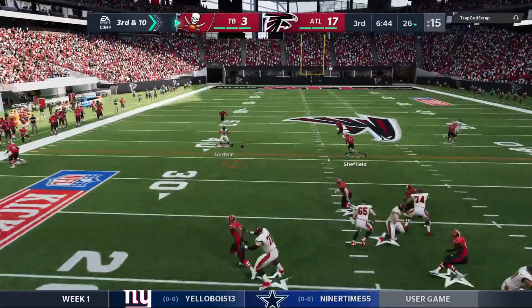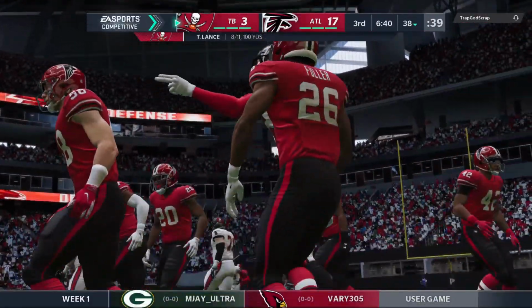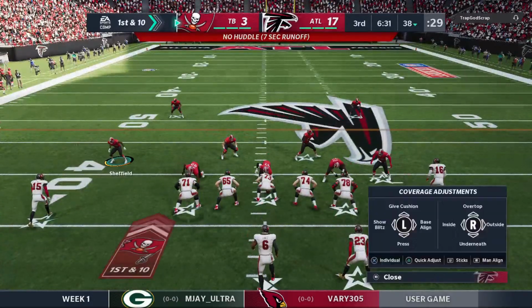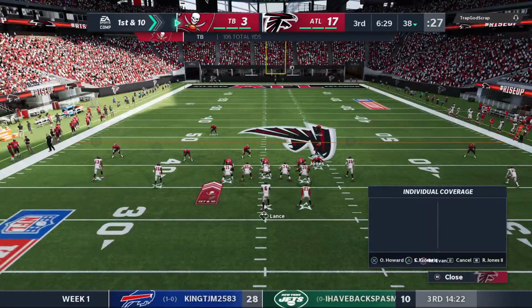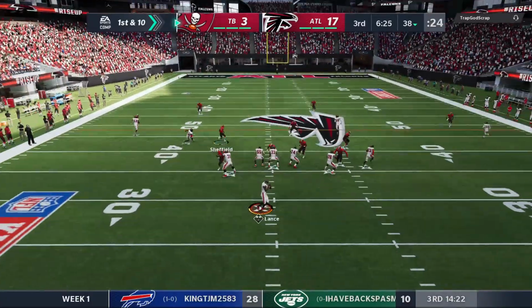On 3rd down, he'll drop to throw. Open man has got it. It's complete. And he is going to have the Buccaneers first down as they're able to get the 3rd down conversion. Just his 2nd catch of the game so far. This one moves the chains.